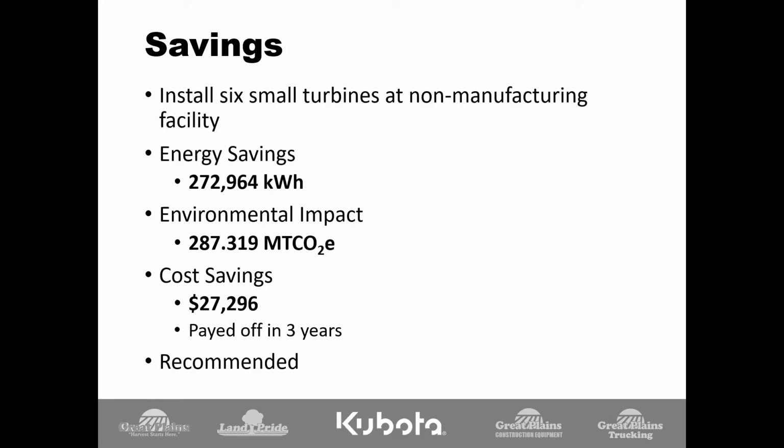So the facility that we looked at was in Assyria, and that has to do with how the turbine would be able to affect the cost of electricity, because they don't have as high of a demand cost; theirs is just more electric usage. And since it's in a more rural location, there's a higher likelihood that it would qualify there.